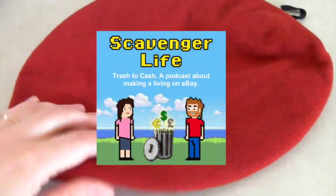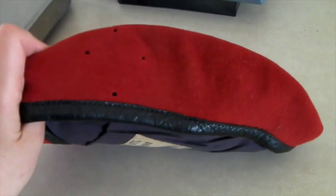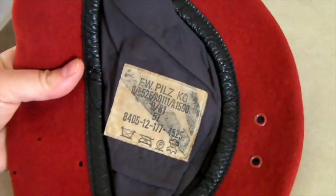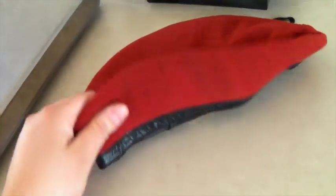This is a vintage German military beret in wool, and you can tell because of the tag. I'm pretty sure it's German. It might be something else. I had two of these. This is the red one. I have a green one still for sale. And this one sold for $25.